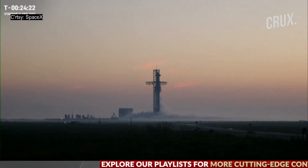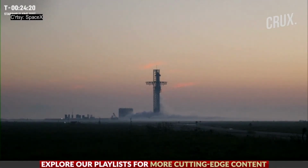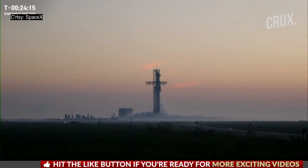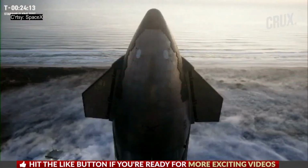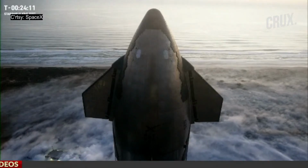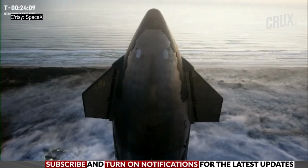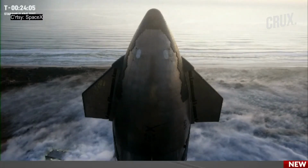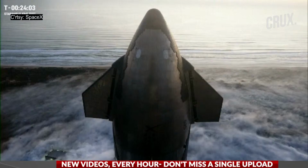Now, if for some reason we do not make our test flight today, we have backup launch windows. This could be either 24 or 48 hours after today. It depends on how far we get into the countdown. But for now, everything's looking good as we're coming up on the 24-minute mark. I'll hand it back to you, Kate and Shiva.